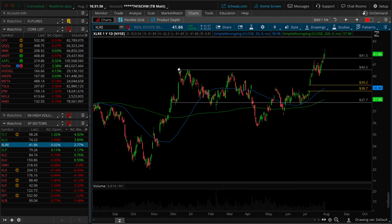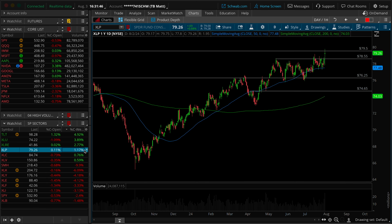Real estate, as rates come down, typically land hard assets seen as defensive, so not totally out of line there. I don't know what your local markets are looking like, but there's still pretty low supply on these markets, at least where I'm at. If we look at the XLP, this is D for defensive. It broke out on Friday.